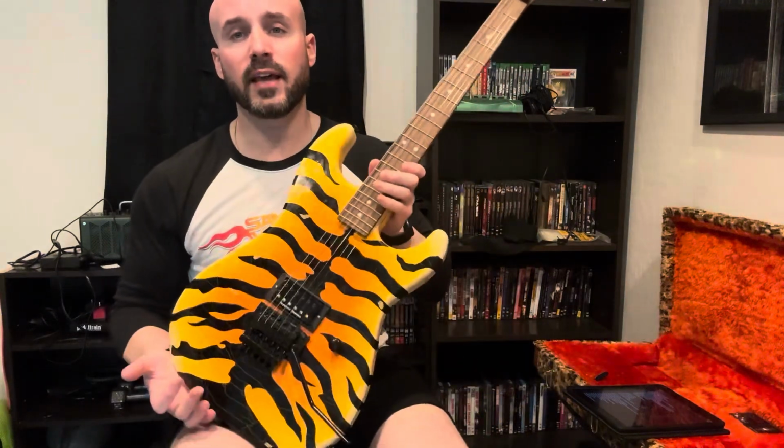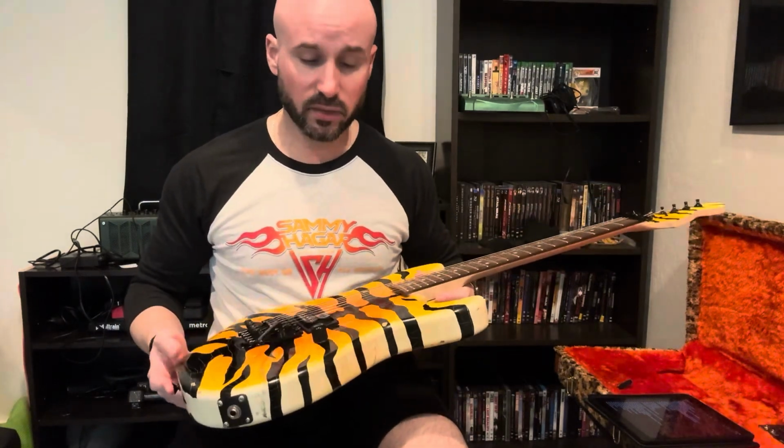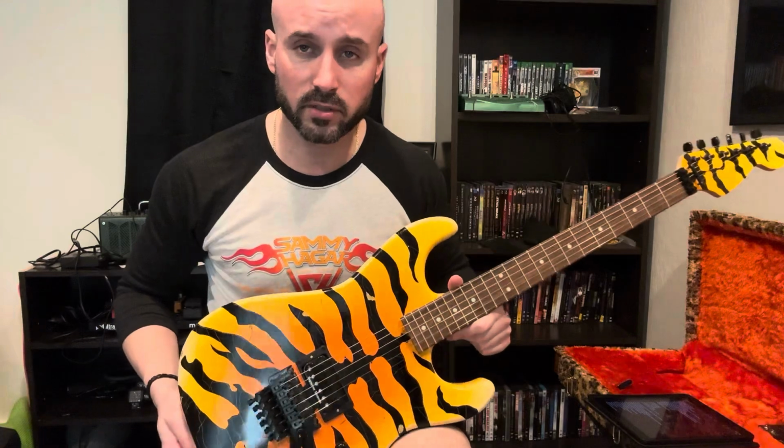Now, the original neck that I think he had on it was a maple neck with a maple fretboard and black dot inlays. And it had a different kind of paint scheme up here on the head. 1978, pure maple body, all maple neck. It's really a very straightforward guitar.